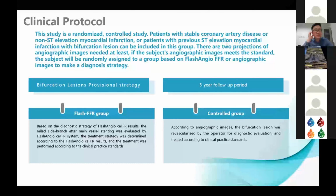And here is the protocol. This study is a randomized control study in patients with stable coronary artery disease or non-ST elevation myocardial infarction, or patients with previous ST elevation myocardial infarction, and with a bifurcation lesion. These can be included in this group. And at least 2 projections of angiographic images are required.